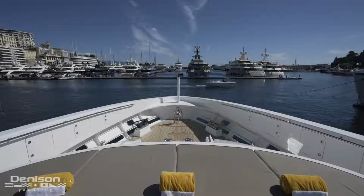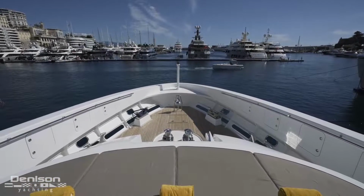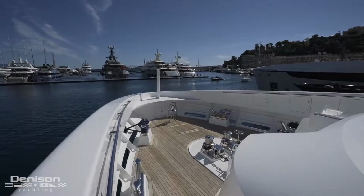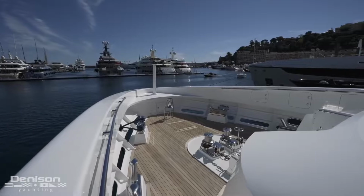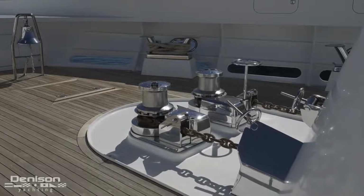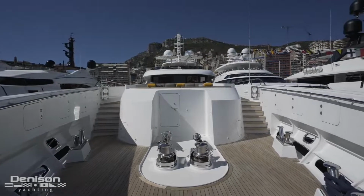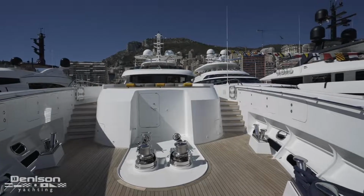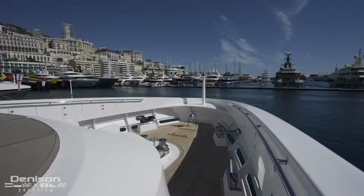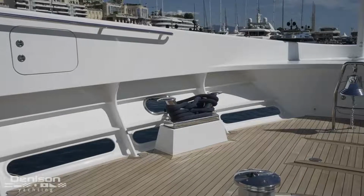This foredeck features a split layout with the rest of the primary crew area located forward and down a few teak steps. Stepping foot down here, you see that this is where the ground tackle is located, featuring a pair of windlasses that raise and lower her anchors. When you're working in this area, you can do so with full confidence thanks to the deep gunnels that enclose the deck. These give you peace of mind, whether you're passing lines through the long and open fair leads or tying off to the raised deck cleats, making the crew's life easier.